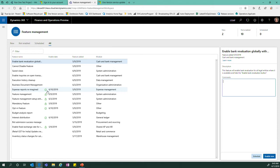We have an icon here that's a lock. Well, unfortunately, you guys can't turn off feature management. So there are some features that are mandatory to be on. And the feature management workspace, to have that available for 10.0.3, was a mandatory feature. So that is why you see that being a lock right here. It's showing you when that update did get applied to your environment, which this one was the 9th of May. And so that update is when this feature became available for me. It gives you just a little bit more history on this as well.